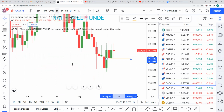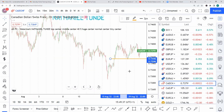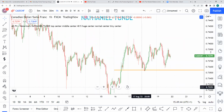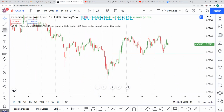So when I come to the 1 hour time frame, I want to see how the corrective structure develops back to that level. Let me see how the corrective structure develops. And again, you also want to check that right here you have your impulse.